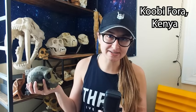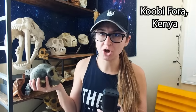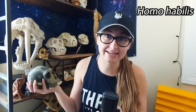Today I want to talk to you guys about one of the first members, if not the first member, of our genus, because a new paper has come out that is not directly challenging its status, but sort of subtly taking another look at it. This is KNM-ER 1813, a cranium from Koobi Fora, Kenya, belonging to the oldest named species in our genus, genus Homo, Homo habilis, or the handyman.